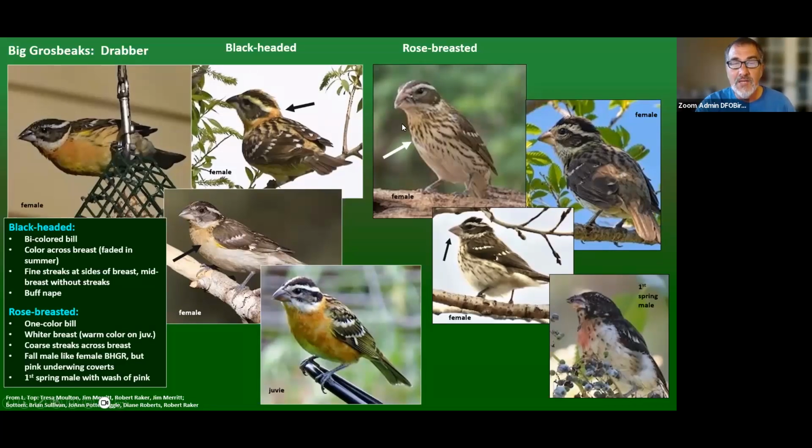So back to our contrast between the two species. We still have on that first spring male, which I don't have one in flight, he would have the pink under the wing. And on a juvenile male, you're also going to have pink under the wing should you have a juvenile male up here. But let's notice the streaking on the breast, the coarseness of it, how it comes across the middle. Another feature that's a little different is that the black-headed grosbeak is kind of buff colored here on the nape area, whereas the rose-breasted is not. So some good features there to look at on those two birds.